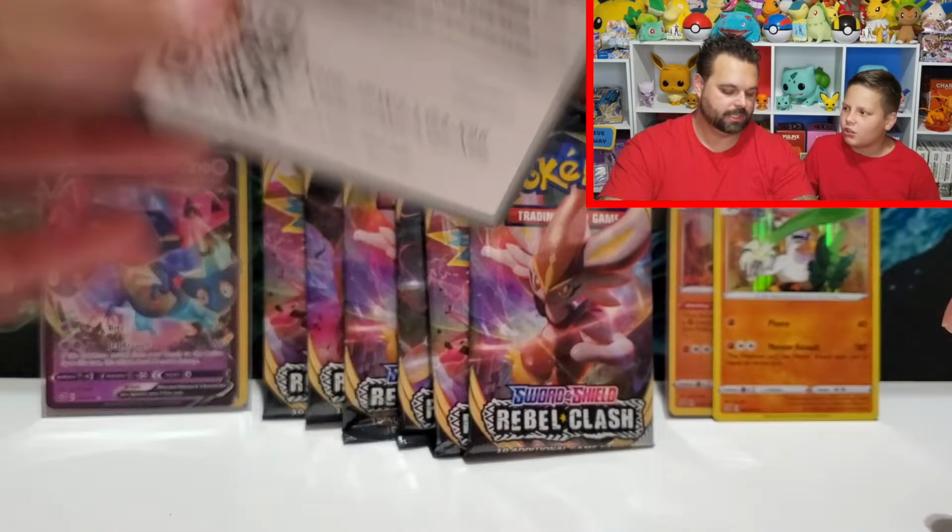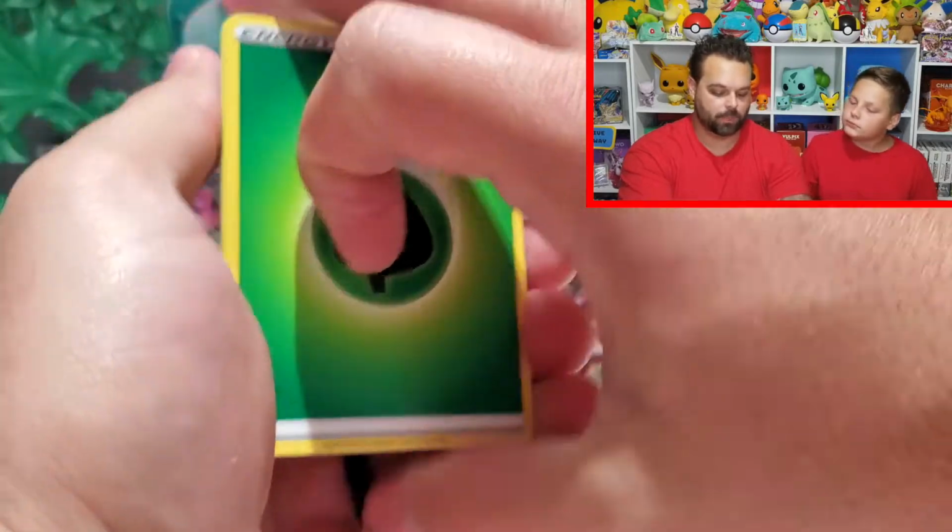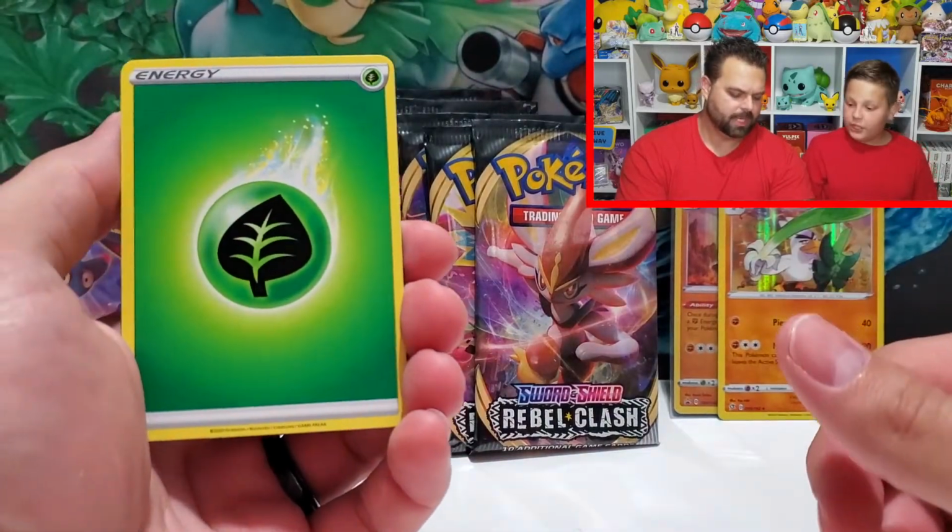I replaced him with a shiny Charizard. Rebel Clash. Would you have done the same? No way, man. Diggersby over Charizard, bro. Even a shiny Charizard.